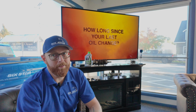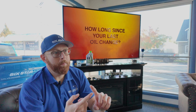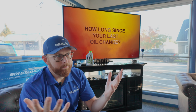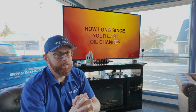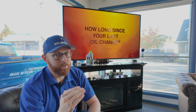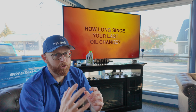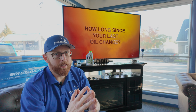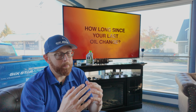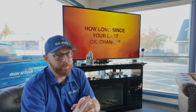From my experience and from actually reading the manufacturer's recommendations, they specifically state mountainous driving, dirt roads, temperature extremes, which if you live here, you understand that. They actually reduce it considerably. Some even reduce it down to 3,000 miles. Our recommendations are generally going to be full synthetic oil, 5,000 mile or 5-month interval. You can go less. I personally do a 4,000 mile, 4-month interval, but cost obviously is a consideration.